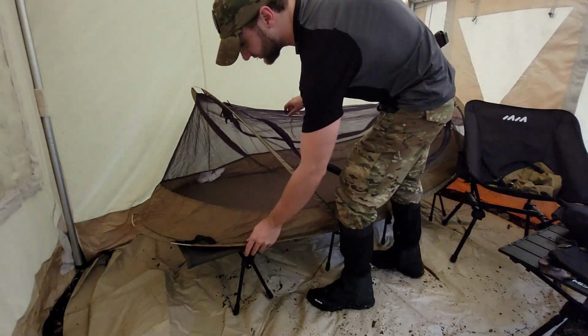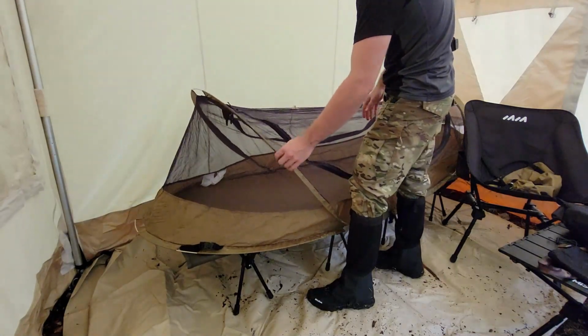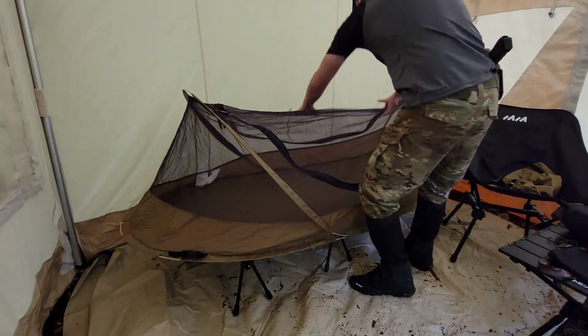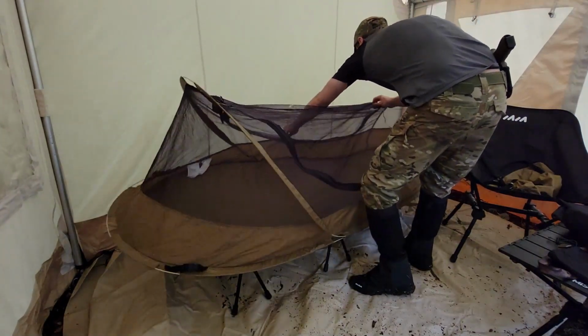Now, this is designed to go in a GI style cot, but I'm really just going to keep it sitting on there because it'll stay just fine. I don't have to worry about the straps or any of that.